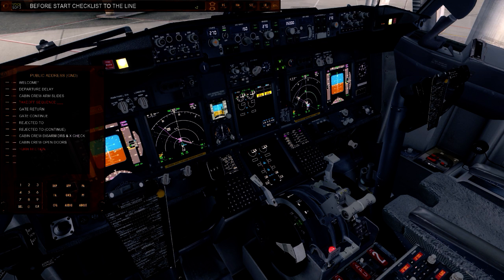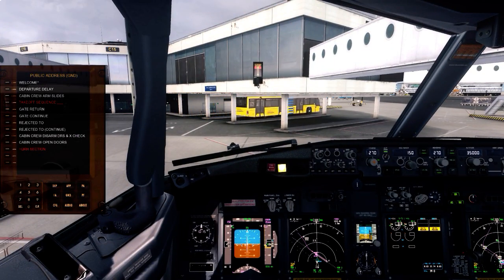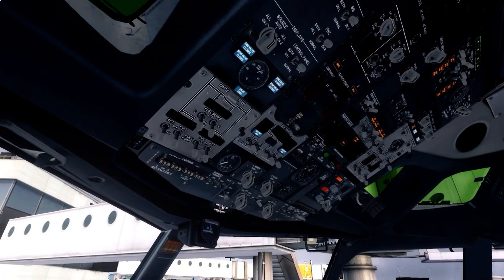Thank you. Ladies and gentlemen, from the flight deck, this is the captain speaking. We'll be pushing back in just a few minutes, and the weather conditions for our flight today are smooth and clear. So please sit back, relax, and enjoy the flight.